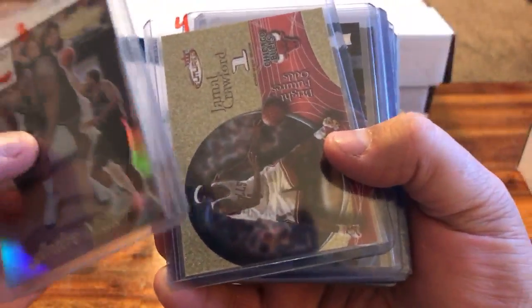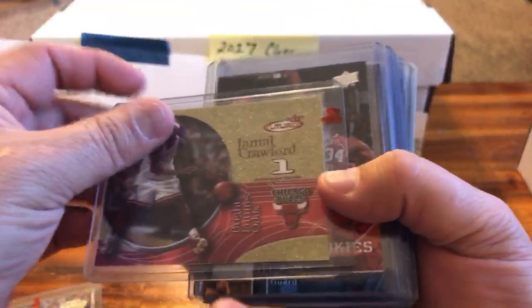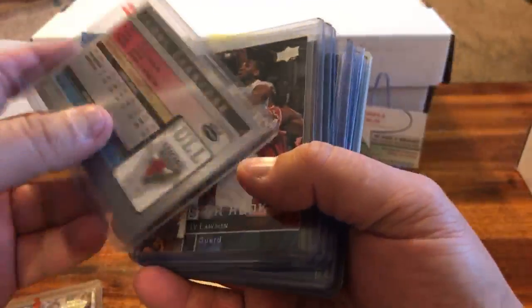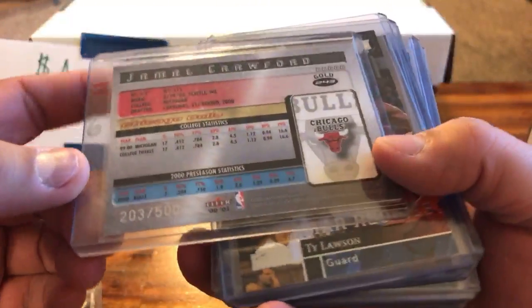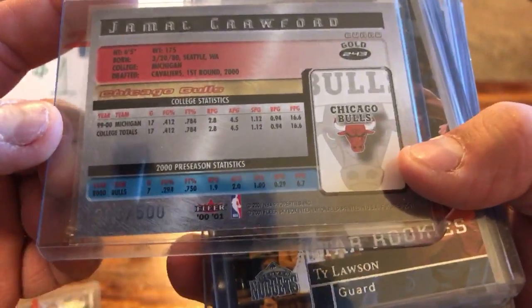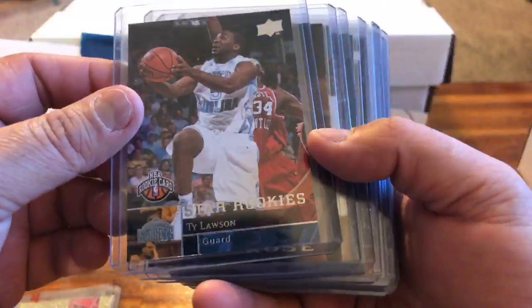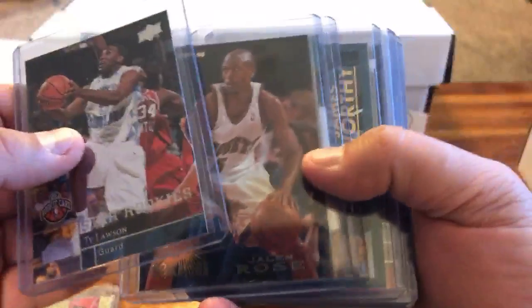Andre Miller, Jamal Crawford. So Jay Craw, he's a good dude. Does a lot of stuff with the inner city here in Washington State. And that's numbered out of 500. Ty Lawson, rookie. Jalen Rose, insert rookie. Jerome Williams.